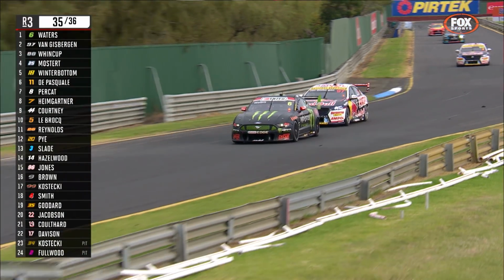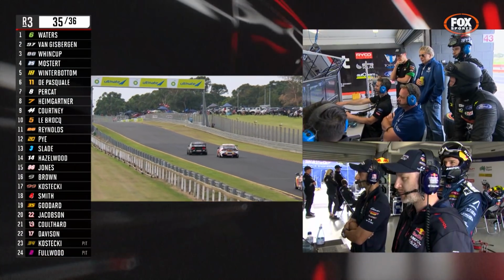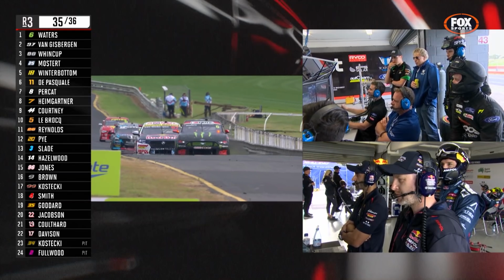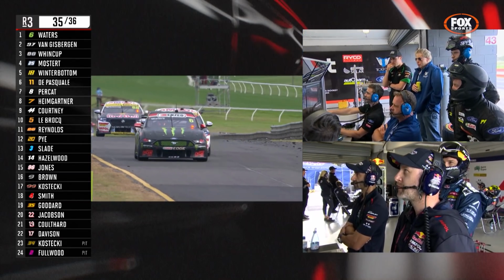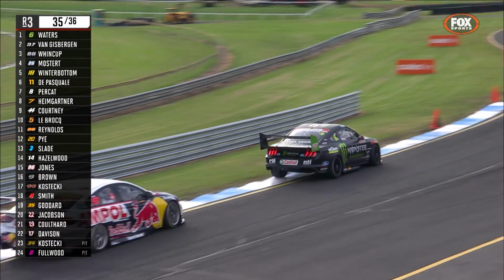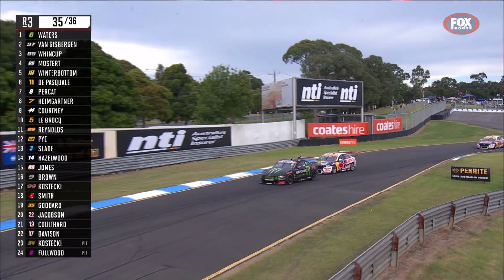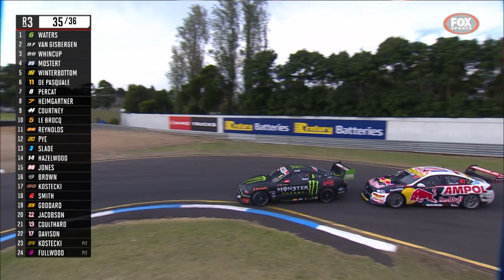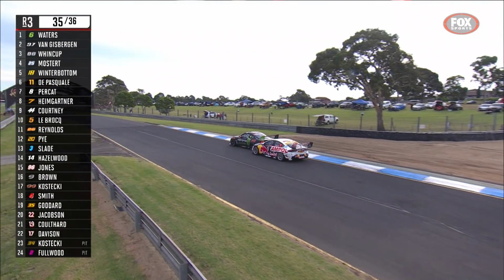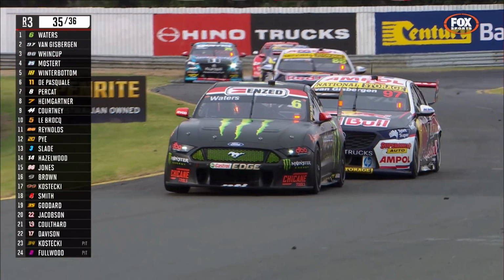Behind them, you've got Mark Winterbottom. And we are talking about a battle between Waters and Van Gisbergen. It would be seemingly impossible on paper earlier in the day. You would have never considered at any point that Van Gisbergen could win today's race. They've stopped last. They come in on lap 25. He's got the freshest tyres. They made a bold move because they put 2 tyres on the rear of the car.